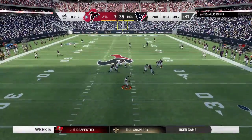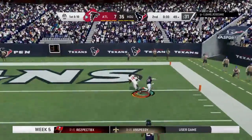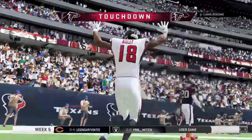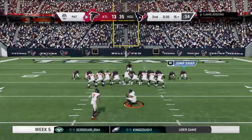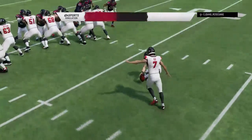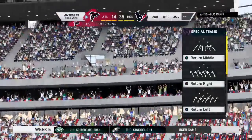Here's Kizer. Airing it out, looking for Ridley. That's going to be caught. And he is into the end zone for a Falcon touchdown. Calvin Ridley. His second touchdown of the game, his third of the year. And the Falcons cut into that lead. Extra point by Koo, up and good. And that will shave one more off this lead.